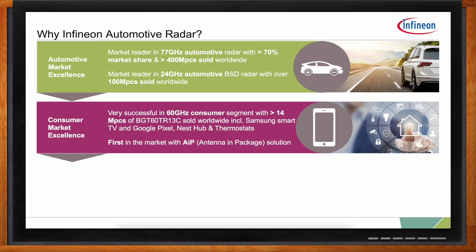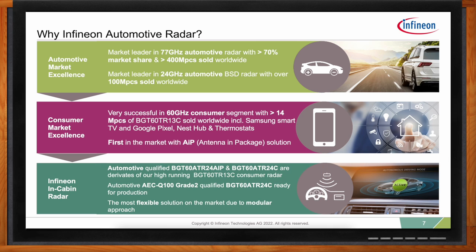So taking all of this know-how and knowledge and proven success, we are coming out with two chips: the BGT60ATR24AIP, and also the BGT60ATR24C. The AIP just stands for antenna in package. Both of these devices are going to be AEC-Q100 grade 2, and the BGT60ATR24C is already in production.